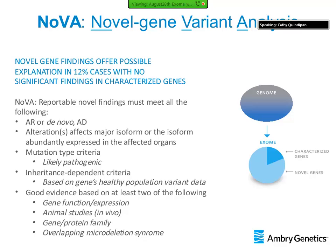Part of our exome analysis does include automatic reflex to novel gene variant analysis when there's no alteration detected on a characterized gene. And it explains possible diagnosis in 12% of cases with no significant findings in characterized genes. And we do have strict criteria for reporting novel genes. They must be either autosomal recessive or de novo autosomal dominant. The alterations must affect the major isoform or the isoform abundantly expressed in the affected organ.